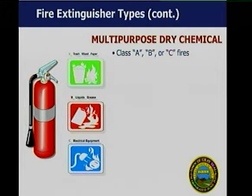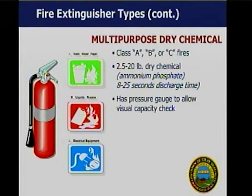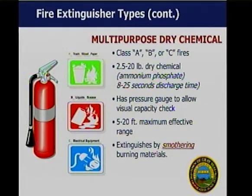Your typical extinguishers are multi-purpose dry chemicals, which are for Class A, B, and C fires. They're 2.5 to 20 pound dry chemical ammonium phosphate, giving about 8 to 25 seconds of discharge time. You will have a pressure gauge to allow visual capacity check, and about 5 to 20 feet of maximum effective range. They extinguish the fire by smothering the burning materials.